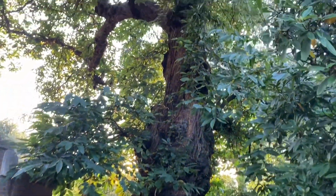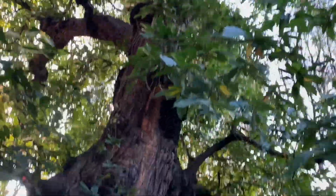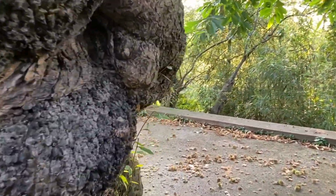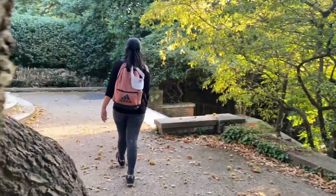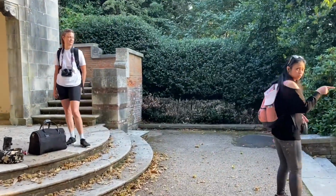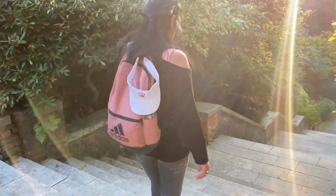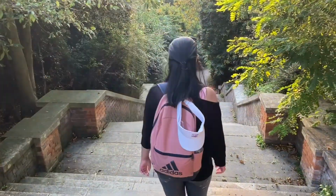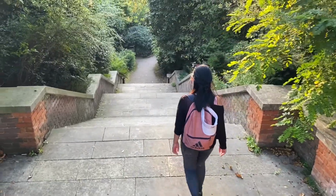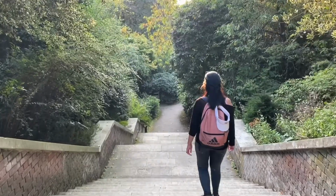So this is downstairs from the pergola view from the hilltop. They are now asking us to leave the park. I would recommend checking the times before you actually go there, because they do lock these parks and make sure that nobody gets left behind.